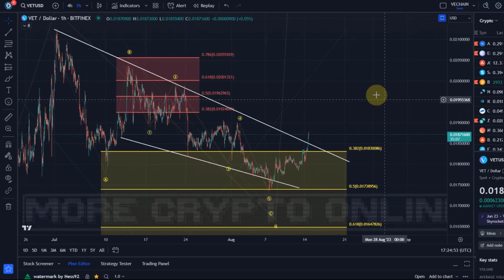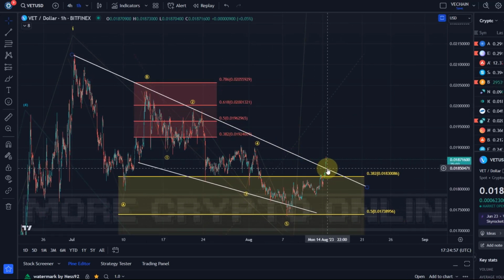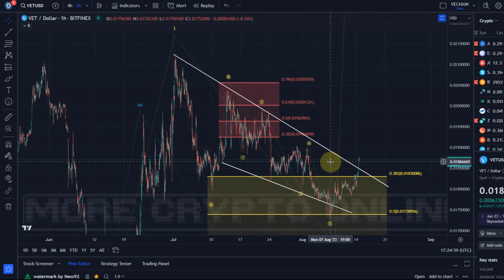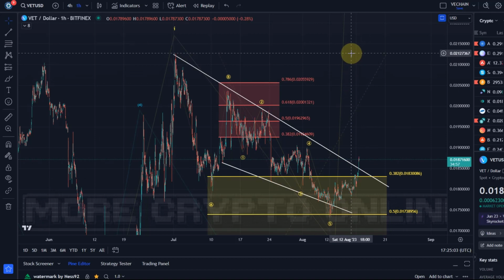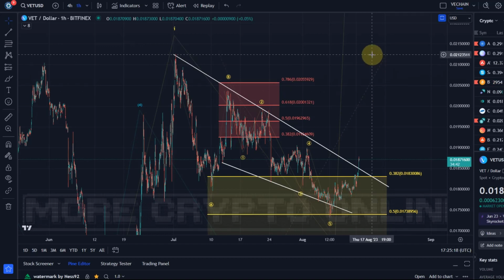But yes, it broke now to the upside of this descending wedge. That looks good. If it can maintain that, you would typically say the very first target you're aiming for is the beginning of the wedge, and that will be up here. But we have resistances very well defined. Next resistance is 1.9 cents. Then the next resistance area around 2 cents, then 2.03, and then 2.12.